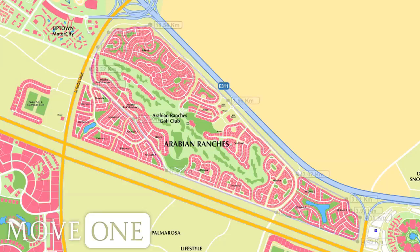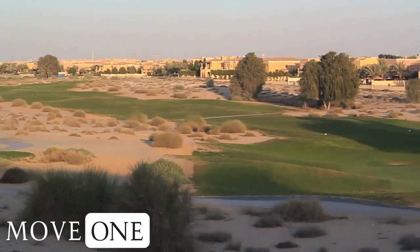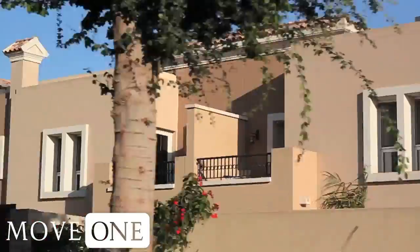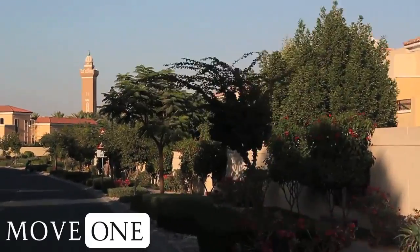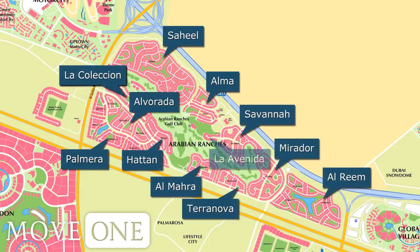The perimeter around Arabian Ranches is roughly 10 kilometers. Arabian Ranches offers a variety in property styles and types, ranging from large freestanding villas to smaller villas. Each property reflects unique architecture with traditional Spanish, Mediterranean, Portuguese, and Arabic styles.